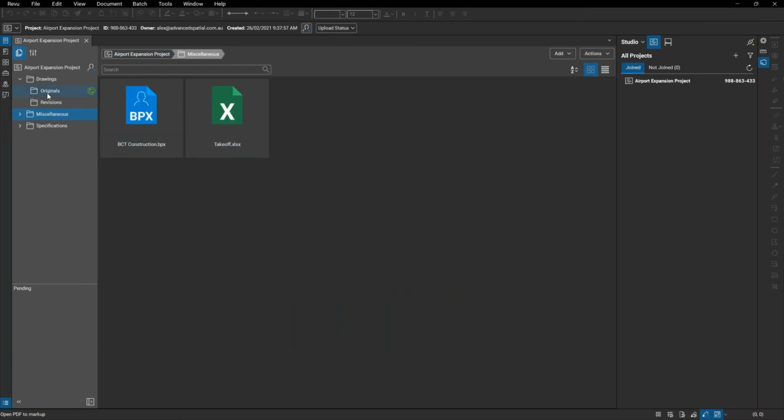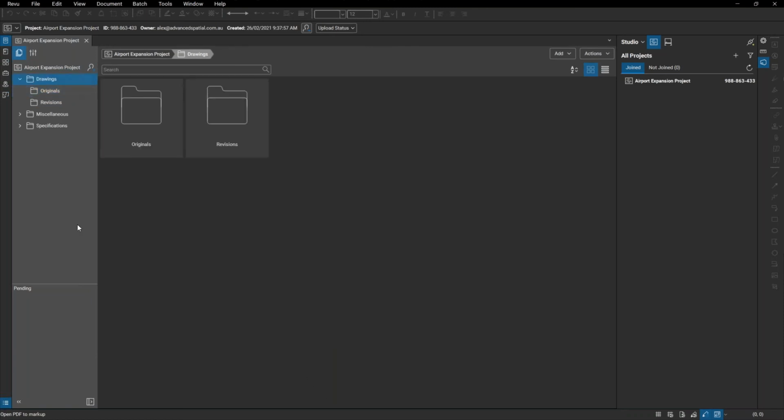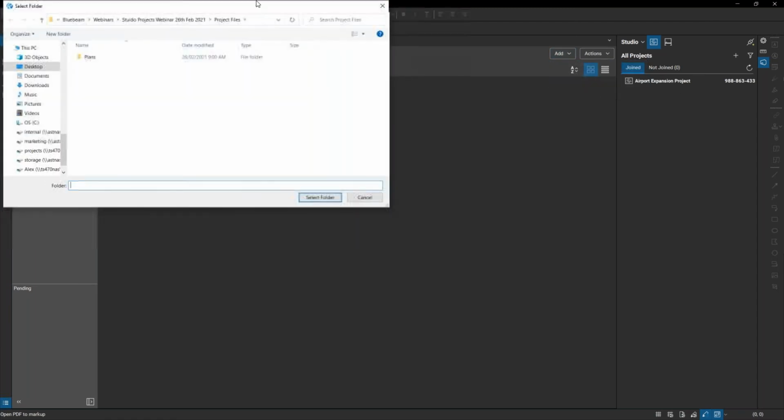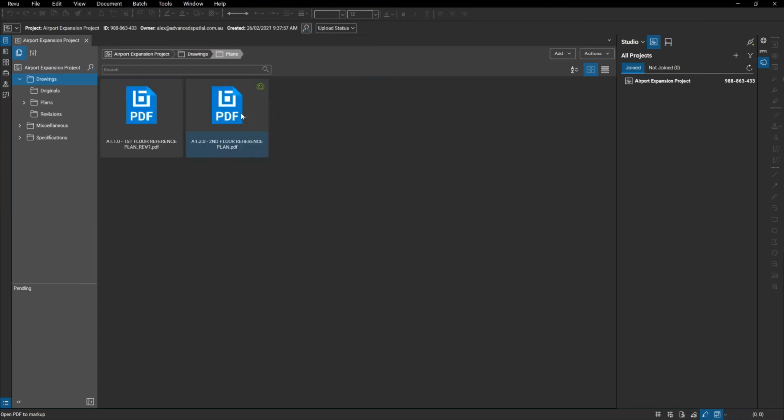And then the last way is we're going to upload a whole folder. Actually, I'm just going to upload it in the drawings folder just as an example, and go through the add button here and upload a whole folder. I've got this folder here called plans, which has a few different PDFs in it of some different plans, and I'm going to hit select folder. You'll see that that uploads a new folder in there as well. And if I go into there, it should have my PDF documents in there.